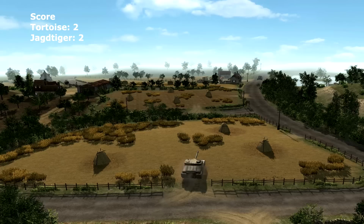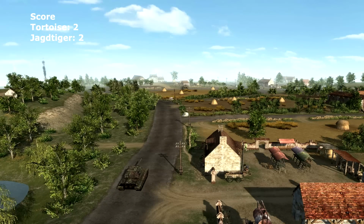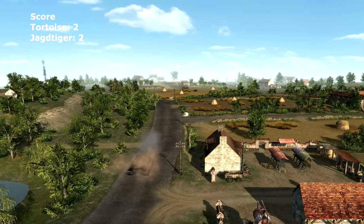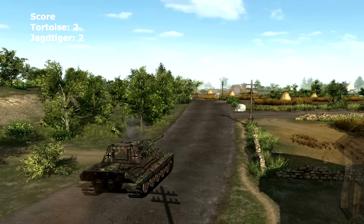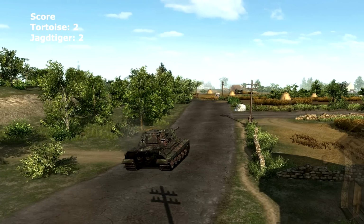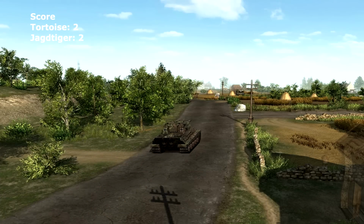So this is a decider now. It's 2-2. It's down to the wire here. Pretty much a complete stalemate, really, this battle. So one tank's going to win this, unless it's a draw, of course. But I don't anticipate it. But you never know.